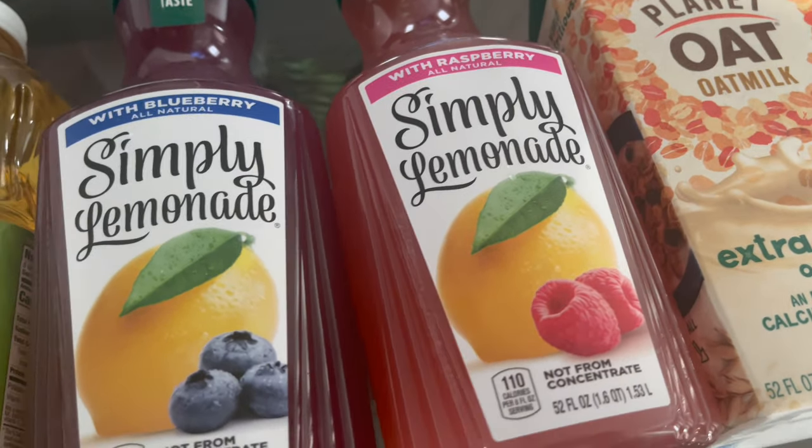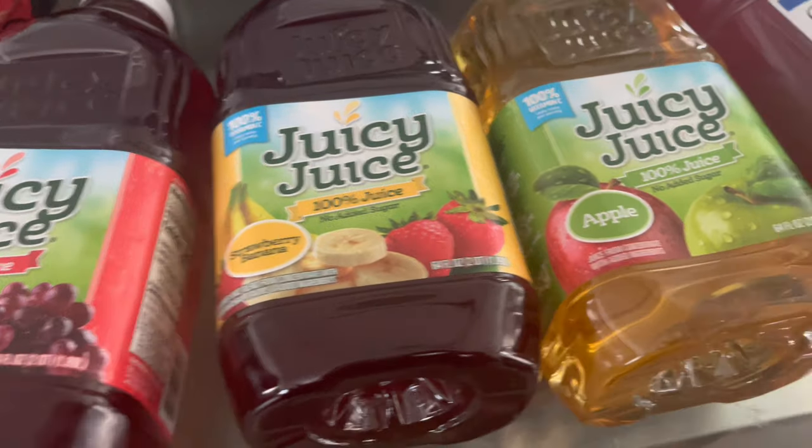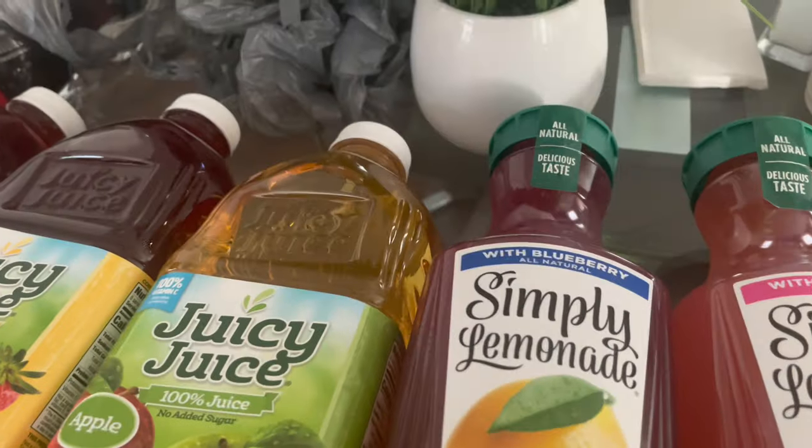I got my Simply Lemonades, the blueberry raspberry, and I got the kids some juicy juice and my Coke. Also got some milk and what else? Yeah, so that's it because everything else I got. And yeah.